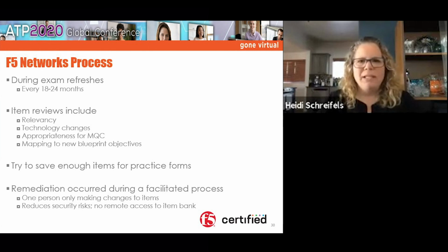We also look at our exhibits to make sure that they are accurate, they display properly, and that everything is still okay with those and our references. We definitely want our exams to be legally defensible, so having references that point to why this item is relevant and important and should be on the exam and the candidate should be tested on it is important to follow up with that. Our facilitator leads this process.